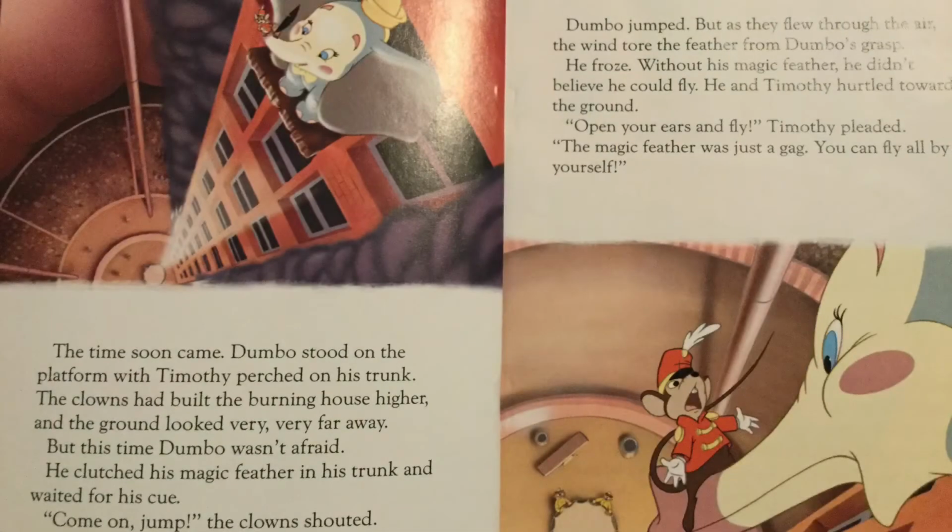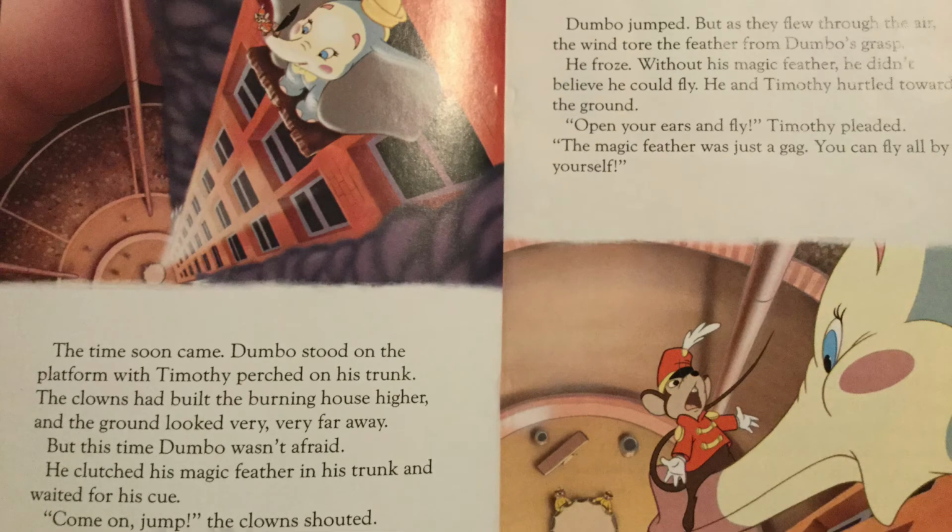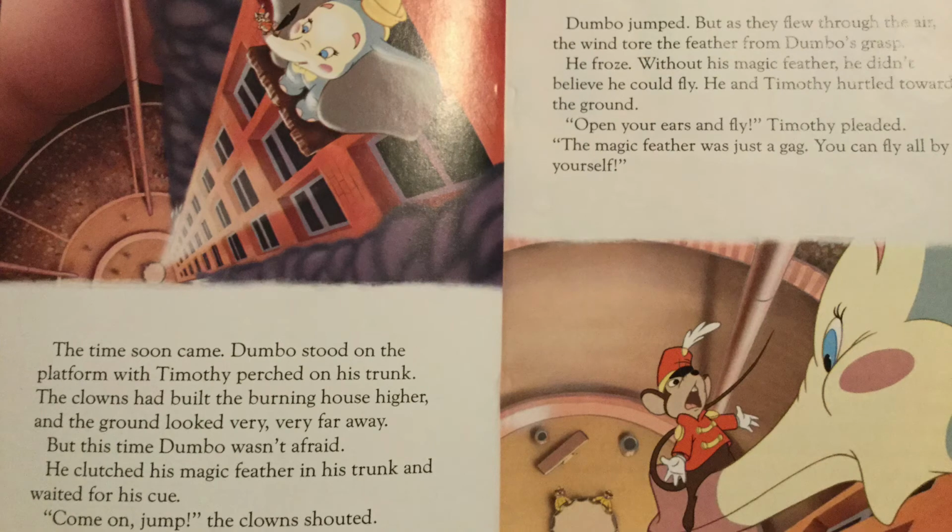The time soon came. Dumbo stood on the platform with Timothy perched on his trunk. The clowns had built the burning house higher, and the ground looked very, very far away. But this time Dumbo wasn't afraid. He clutched his magic feather in his trunk and waited for his cue. "Come on, jump!" the clowns shouted. Dumbo jumped.